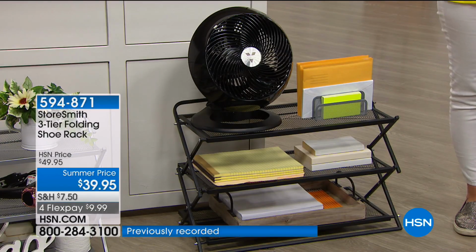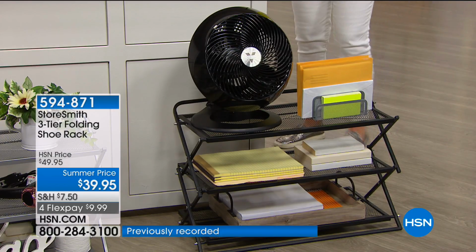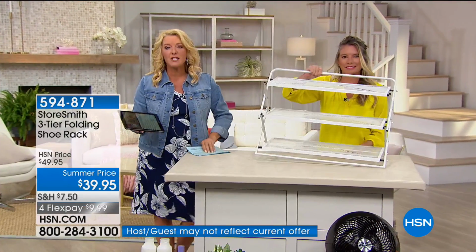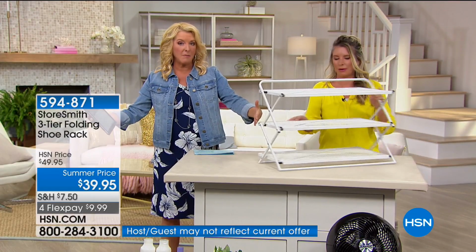Now, I want to point out the summer price because even I didn't know it was going to be that good. I had $49. We actually put it to $39. I had 3 Flex Pays on my little trusty blue card. No, it's 4 Flex Pays, and we're going to get this home to you for under $10 with any major credit card. I would absolutely think about putting 2 of these side by side.